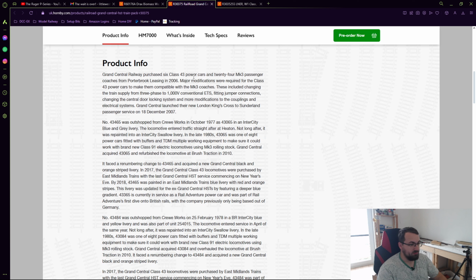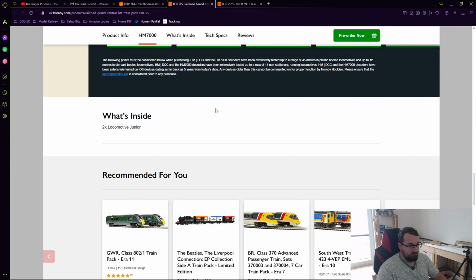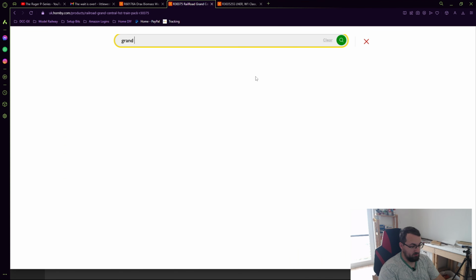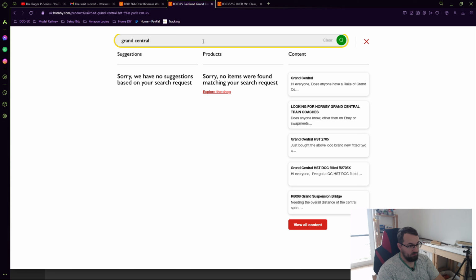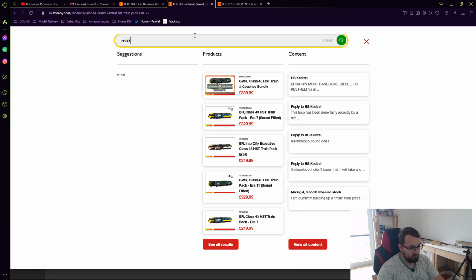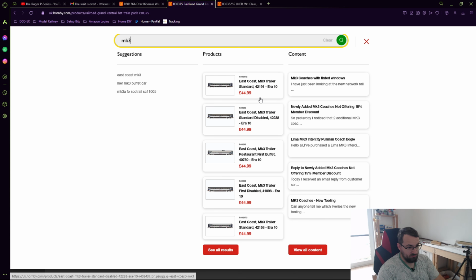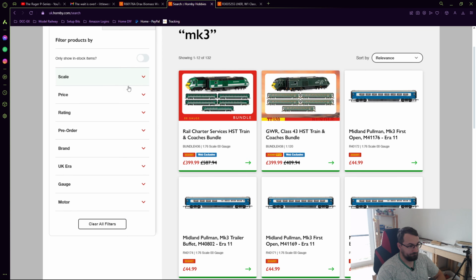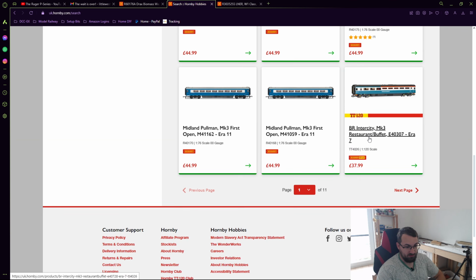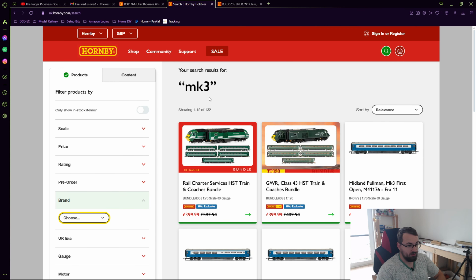But look, there should be loads of Mark III passenger coaches. So let's have a look and see if we can find any Grand Central. No HST coaches. Mark III. East Coast. Well, if anything, if these prices are anything to go off, you're looking at $44.99 for a single coach. Which, I'm going to be honest, is a little bit expensive, no matter what you're looking at.